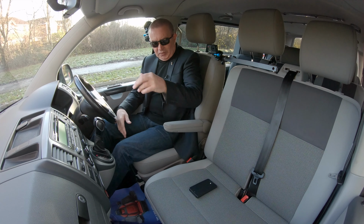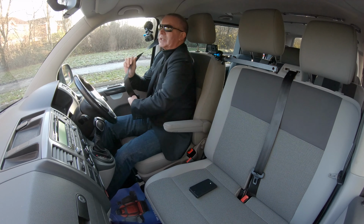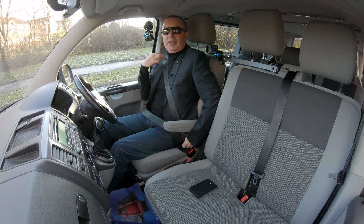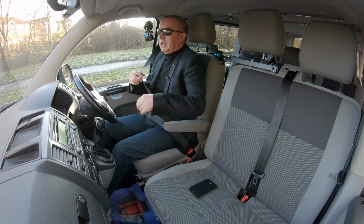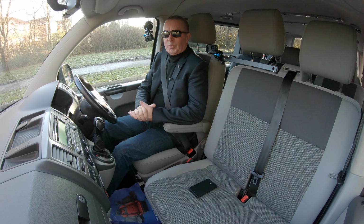Other creature comforts like the front central armrest, 9 seats, so there's three rows of seats, three, and then 3 in the back. With it being a long wheelbase, there's also plenty of room for luggage as well. In fact, I think it's probably got more space than I've seen in other minibuses we've had, so that's really good too.